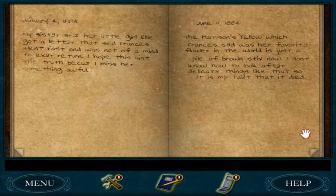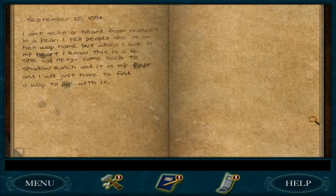January 4th, 1884. My sister says her little girl Ellie got a letter that said Frances went east and was not of a mind to ever return. I hope this ain't the truth, because I miss her something awful. I ain't seen or heard from Frances in a year. I tell people she's on her way home, but when I look in my heart, I know this is a lie.